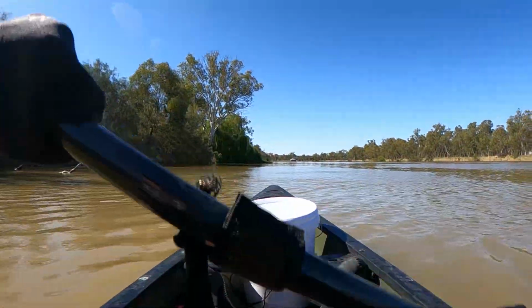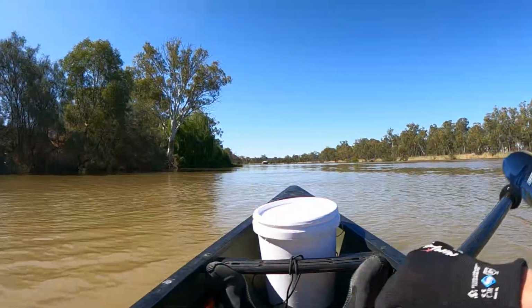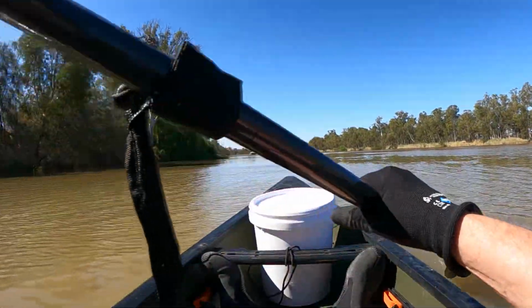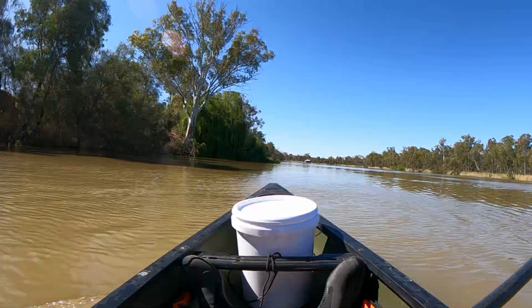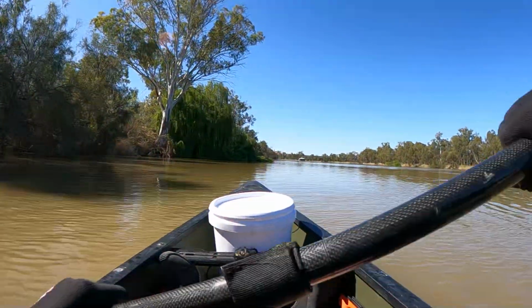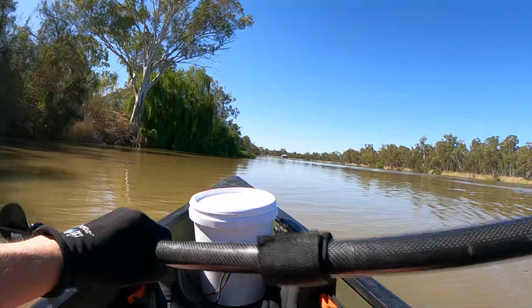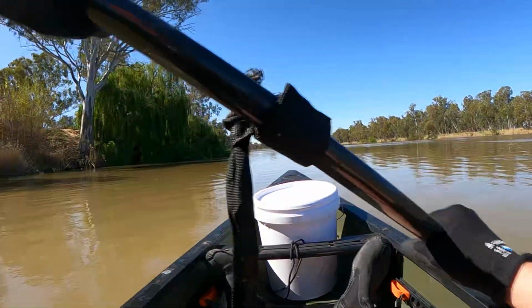Beautiful. Here's another one. Plastic bag right up on the tree. And what the hell do they do? Well, number one, getting it up there. So maybe a bird has done it. I don't know. Very nice and smooth across here.